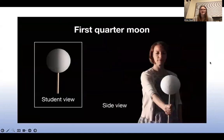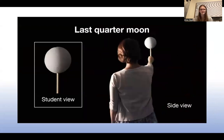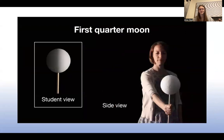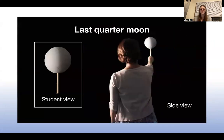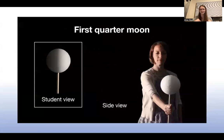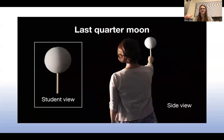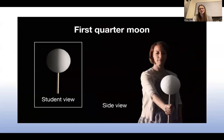Here is a project that we could do in our class that shows the phases of the moon. You can see that there's a light coming from one side, and because of the spin that we're doing, you can see how we see the moon from Earth. We see the full thing when the sun is behind us, but when we're in front of the sun, you cannot see the moon.